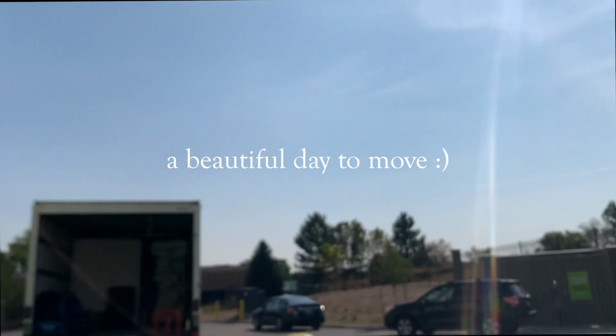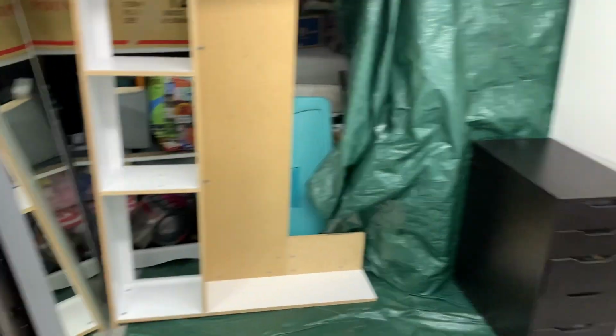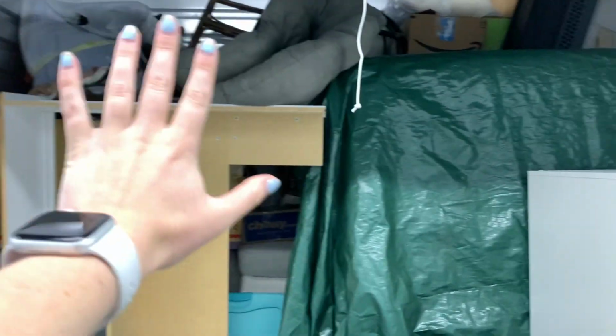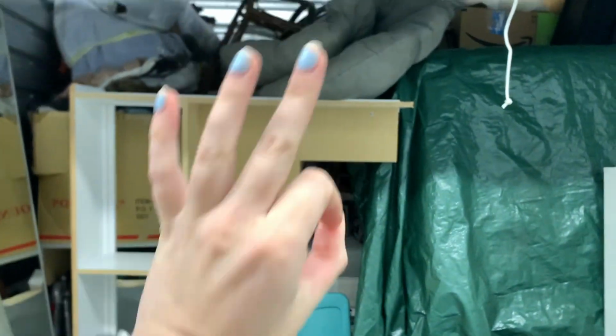What a beautiful day to move. Today I'm moving. I'm at the storage unit currently. You can see like there's so many trucks. So here's the unit before. This is a 10 by 7 storage unit and it doesn't look like there's a lot, but I swear it goes back and it goes up very far, like almost 10 feet.